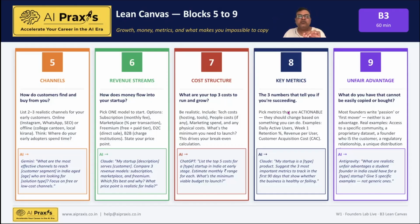Now, this slide reminds us to choose actionable metrics. That means numbers you can actually influence through better decisions. This idea aligns with the concept of actionable metrics discussed by Eric Ries in the Lean Startup. He wants founders not to rely on vanity metrics. And vanity metrics are, in fact, numbers that look impressive but don't help improve business. Okay. And those are generally ballpark or some kind of assumed numbers. Let's take an example, 1 million website visitors. That sounds exciting, right? But if nobody buys your product, that number doesn't matter much. Okay. In fact, it's wrong to say. The AI prompt helps identify the three most important metrics to monitor during the first 90 days of your startup.